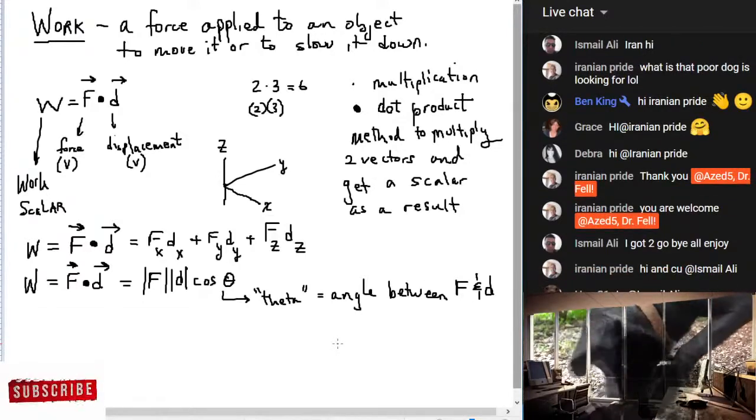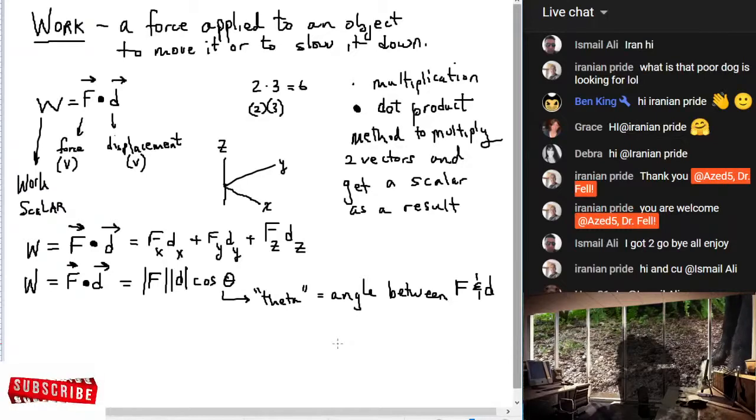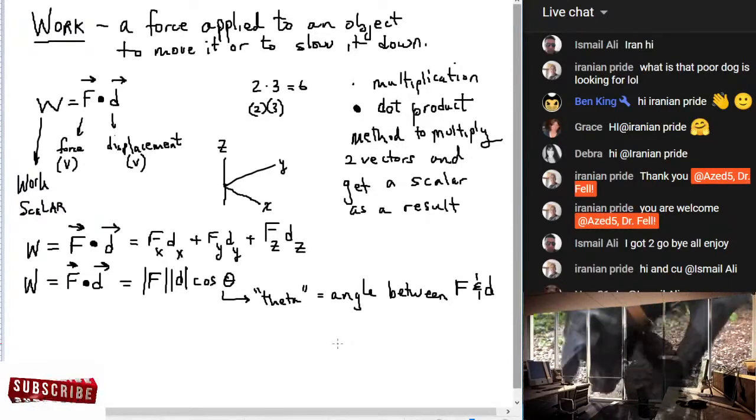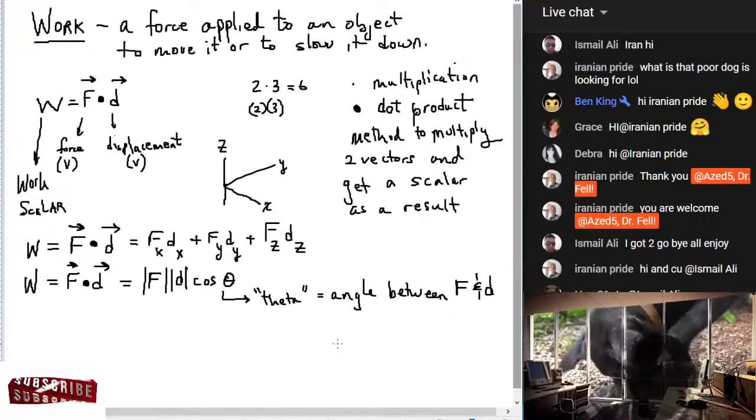So far, that's a good place to take a break. Any issues with this? Anyone have any questions about what any of this means at this point, before we do an example?